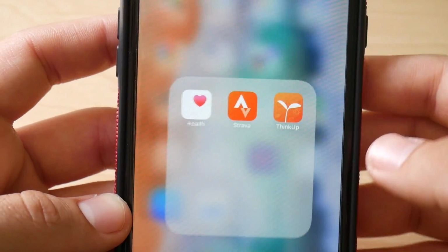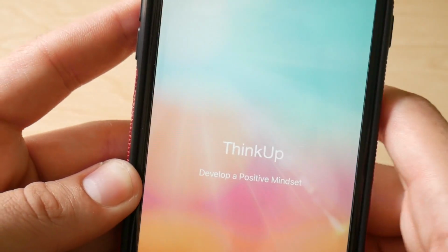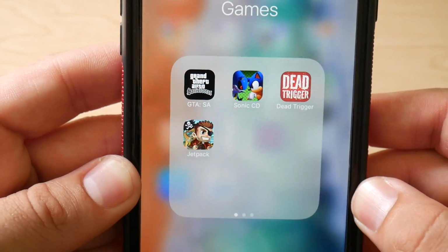Getting into the health applications, I do have Strava for running, as well as ThinkUp for affirmations and stuff like that to develop a more positive mindset. You want to try to stay as positive as possible in life. It's only going to help you out much, much more.